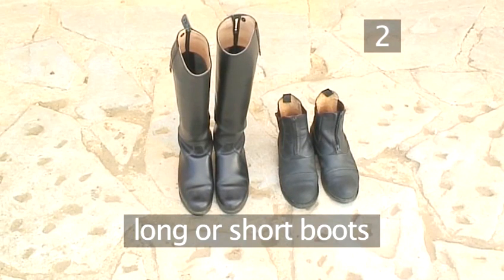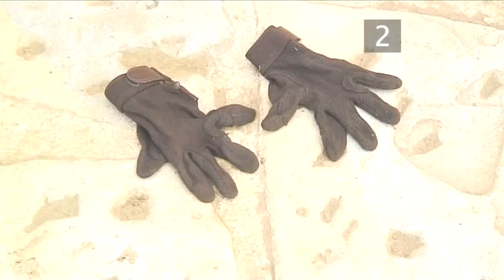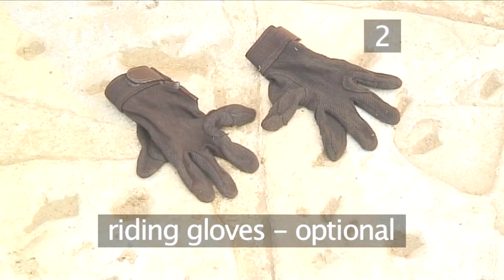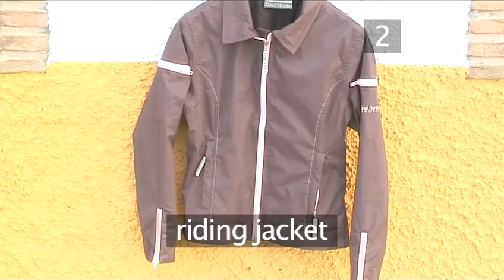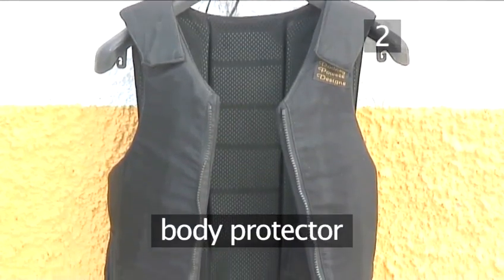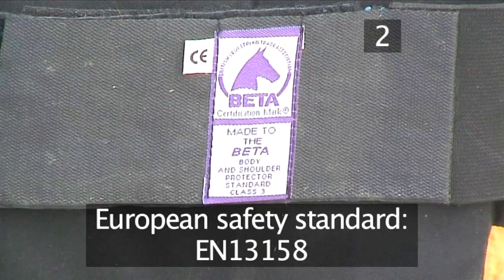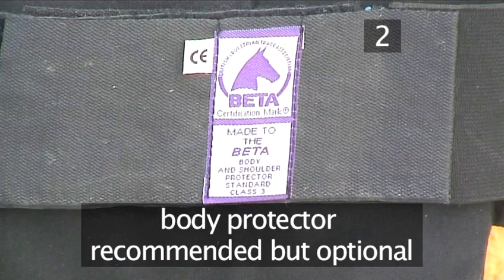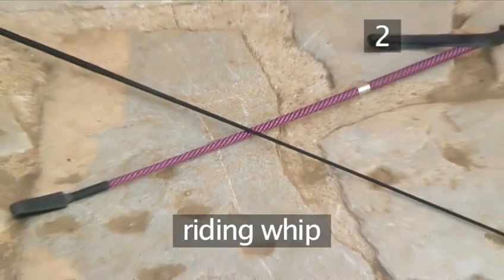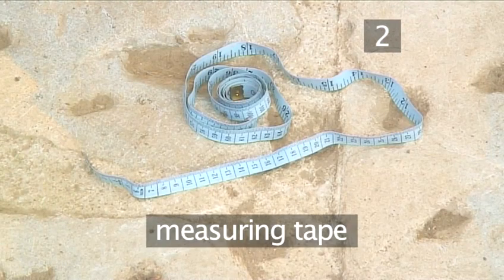Either long or short boots, with a small heel and a flat sole. A pair of riding gloves, but these are optional. A pair of jodhpurs. A riding jacket. A body protector which complies with the European safety standard EN 13158 to BETA 2000 Level 3. Although this is recommended, it is optional. A riding whip, half chaps, and a measuring tape.